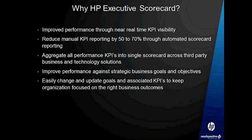Which leads into the second one, manual reporting. The great thing about Executive Scorecard, it can be 100% automated. So you can pull from as many systems as you have. Clearly there's an advantage if there's out of the box. If you have a lot of the HP solutions, those are automatically configured.